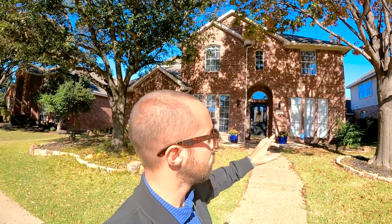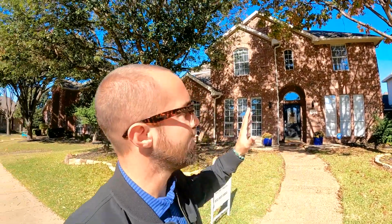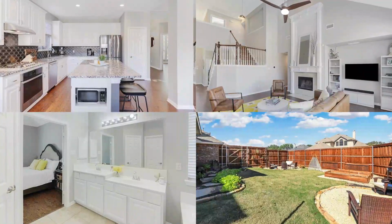You're gonna have the 2-car garage on the back side that you'll access via the alley. And this is going to be that traditional brick style that you'll see a lot of here in Plano. And then on the inside, you will have that open concept and the vaulted ceilings.